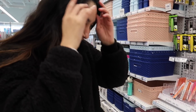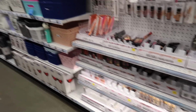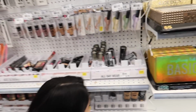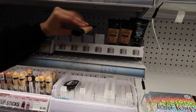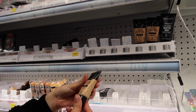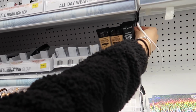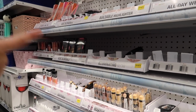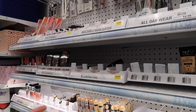We're gonna get to looking for the stuff. First things first, foundation. Well, they don't seem to be having it. So I'm gonna look orange. Oh, shit. Should I take this color? It's like my skin tone. Face primer. We'll take the matte. What's next? Powder. Setting powder.